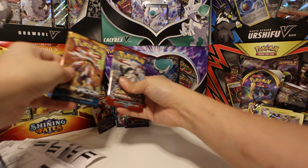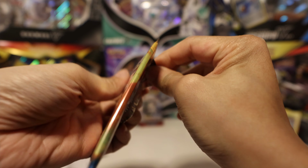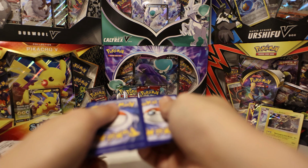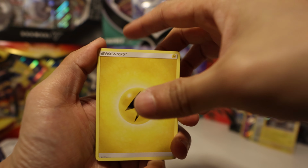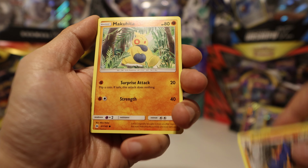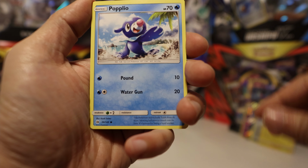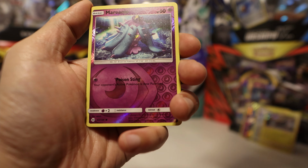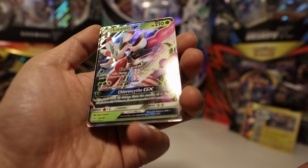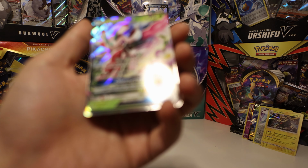Holo. All right. Sun and Moon. Let's do it. Sun and Moon. All right, base set Sun and Moon. What can you give me? Yellow Energy, Alolan Persian, Switch, Buldour, Makuhita, Shellder, Togedemaru, Popplio, Zubat, Reverse Amaura, and a Lurantis GX. All right, this is a real hit, and again, super glossy. Very surprising. But that's cool.